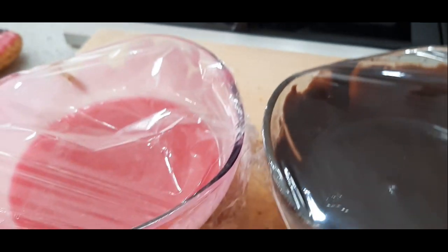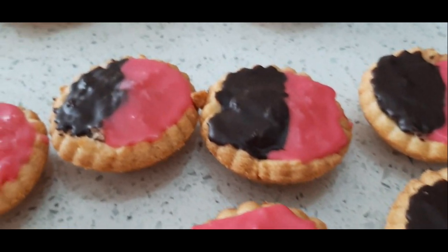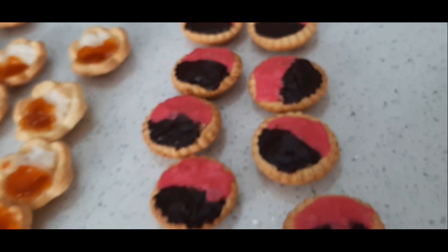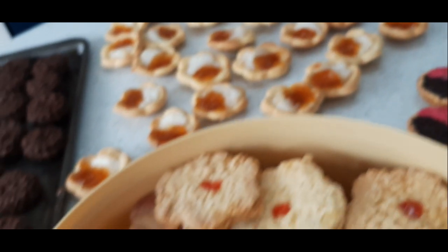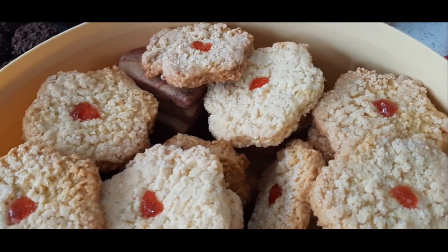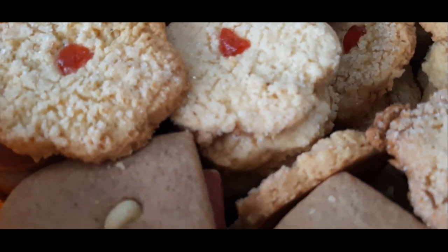This is the icing for the Twijger frietjies. This is the Twijger frietjies. And what else did I make? It's the coconut biscuits. And the, let me show you.